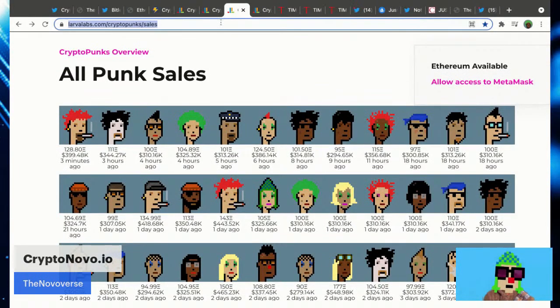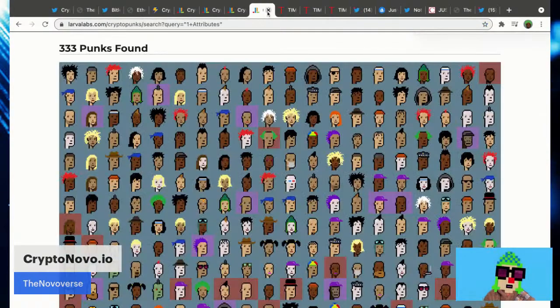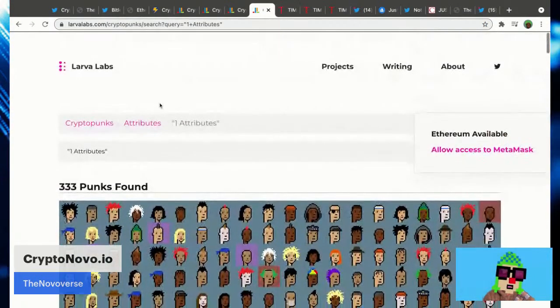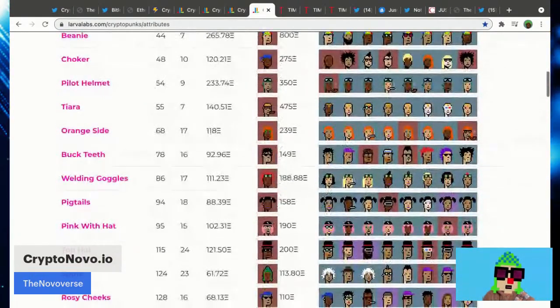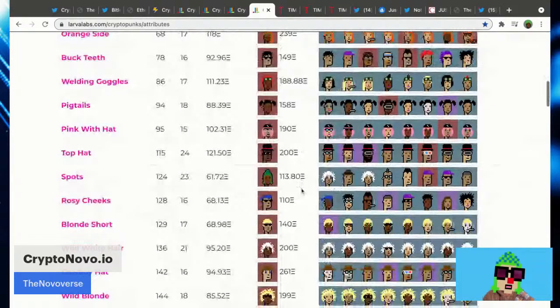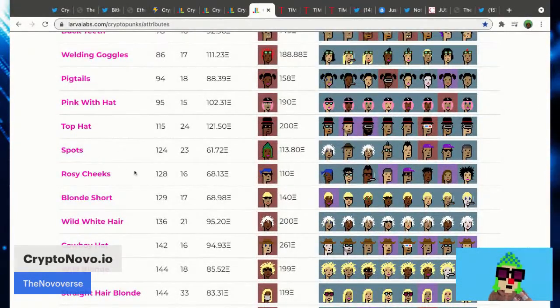So Punk sales, we'll update this. Obviously 3 minutes ago was not the case. That was 9 hours ago. So we haven't had a Punk sale in about 9 hours. Slowdown, possibly. You know, we'll see. We have different attributes. I always scroll through this, seeing if there's a large gap. I pointed out a couple large gaps in a couple of the realms of attributes yesterday.